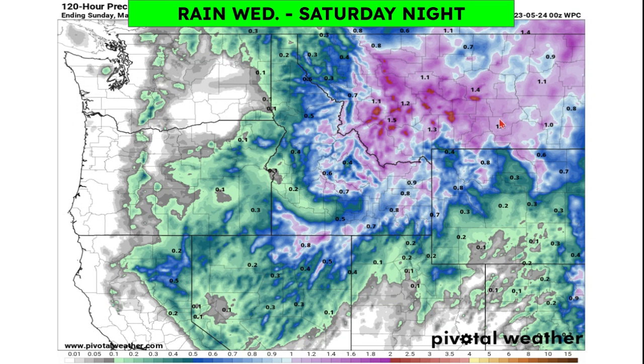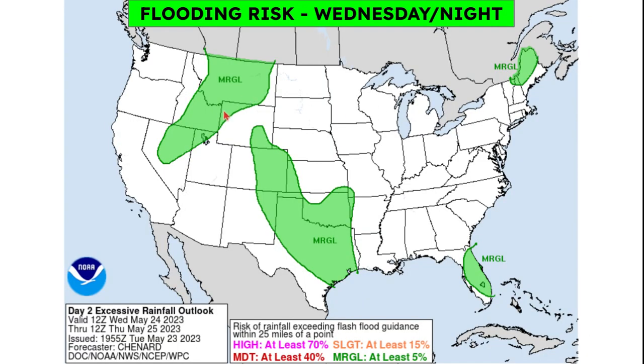Those storms could produce an inch to 2 inches of rain at times, which is why from Nevada all the way on up into Montana, we have the marginal flood risk, that level 1 out of 4. We have another level 1 out of 4 that goes from portions of southeast Wyoming all the way back to Texas and Oklahoma. Notice some rainfall could produce some flooding into Maine as well as into Florida.